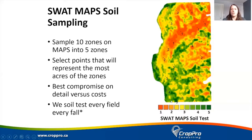If you compare that to composite soil testing, with composite soil testing, you're collecting soil from the mid-slope areas of the field, putting them in a bag, sending them off to the lab. That's a 1 zone soil sampling procedure. We sample to 5 zones.